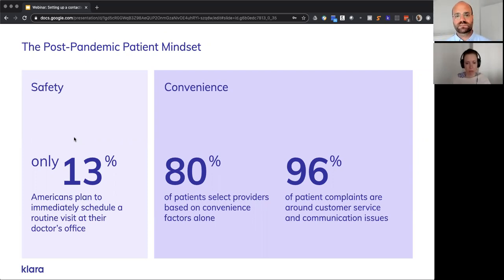And 96% of all complaints from patients are around customer service and communication issues, both of which factor into the overall convenience. So safety on the one hand and convenience on the other hand. And this is what we call the post-pandemic mindset.